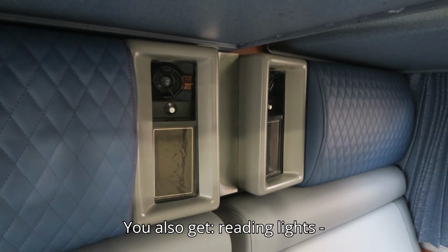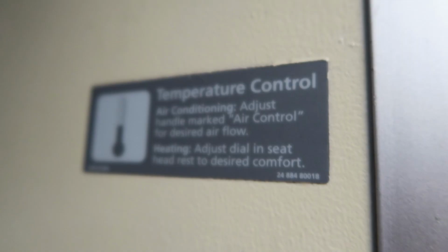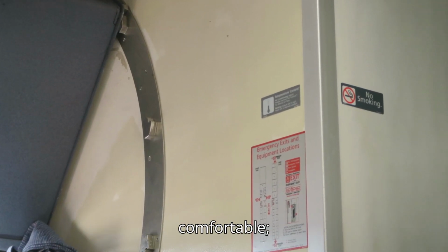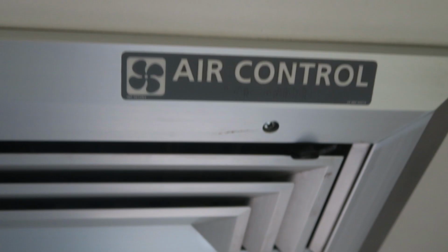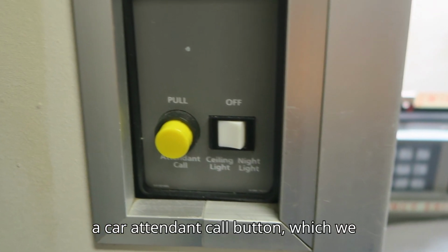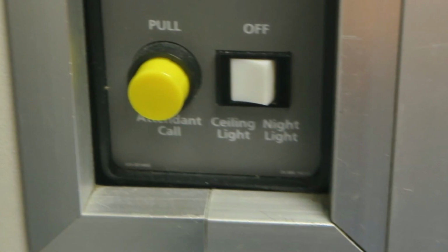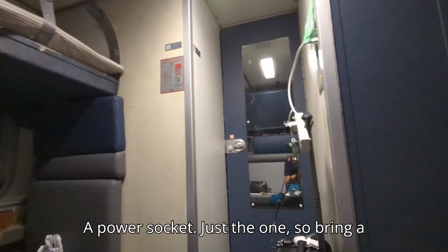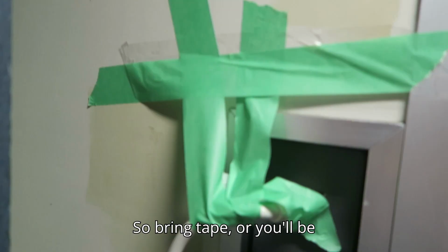You also get reading lights. They worked. Temperature control, which wasn't doing much for us, but it was comfortable. A car attendant call button, which we didn't think worked. Turned out it did. A few words on the service later. Power socket, just the one, so bring a divider. Also, it only worked if tilted upwards. So bring tape, or you'll be standing there holding it for hours.